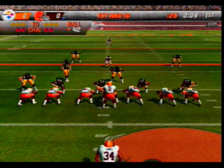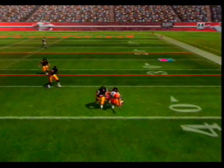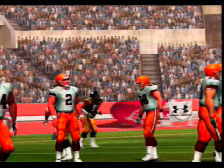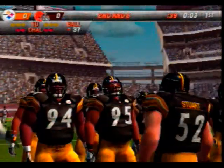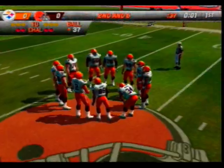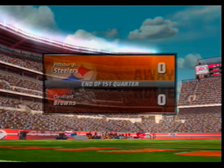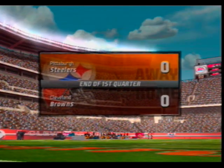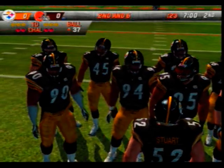Morris, the lone setback. Pass play here on first down. Number 96 dishes out punishment at the 37-yard line. Goodwin picks up about 4 yards on that reception. The defense on both sides dominant so far as the first quarter comes to an end. No score, and we're ready to start the second quarter.